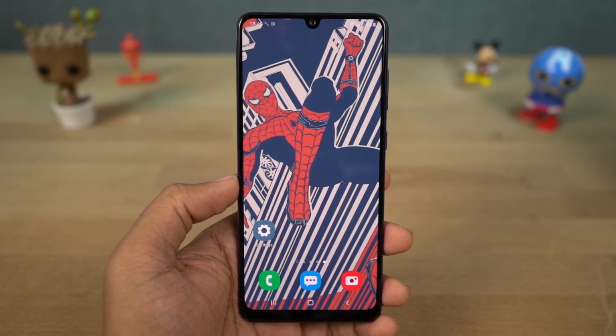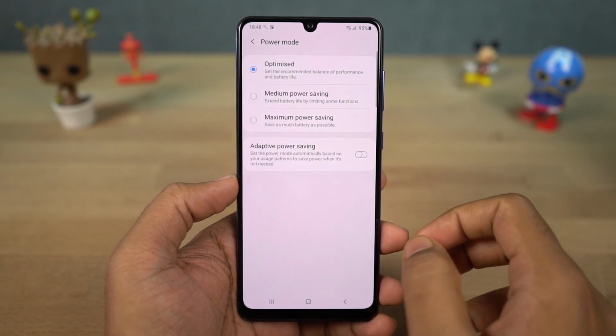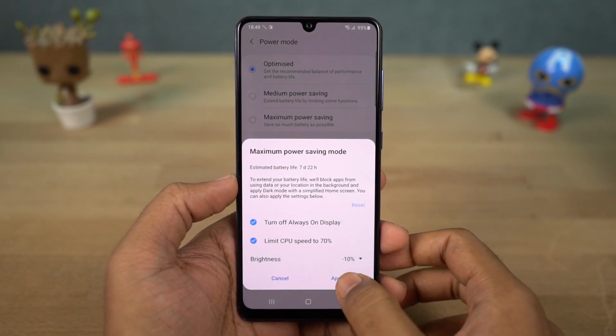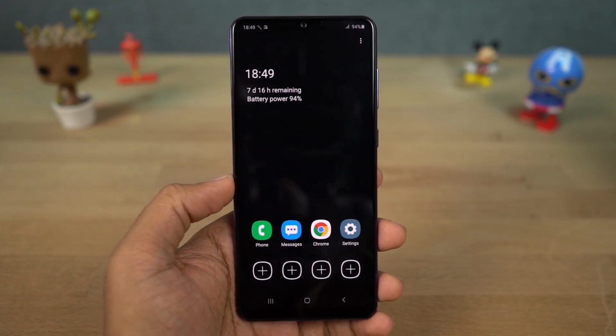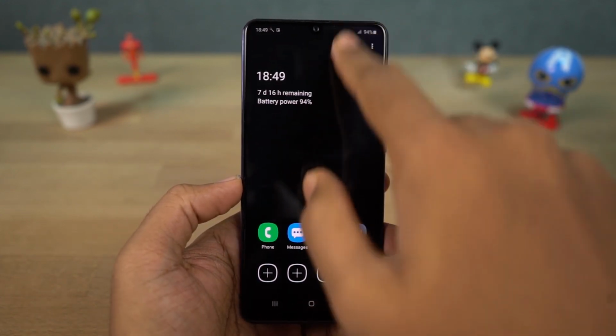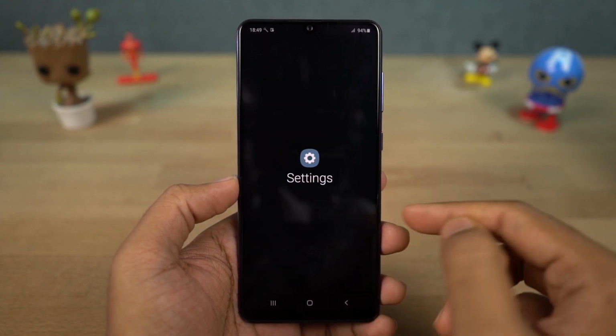Now going on next, we have maximum power saving mode. On previous Samsung phones, it was called ultra power saving mode, and once you enable this feature, it will decrease the screen brightness, set speed limiter, restrict background network usage, limit the number of apps that you can use, and apply a dark theme. On the whole, it does all these things to improve the standby time of your phone.